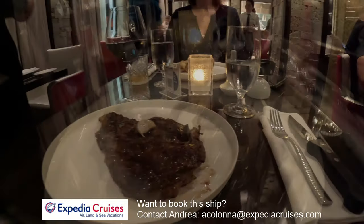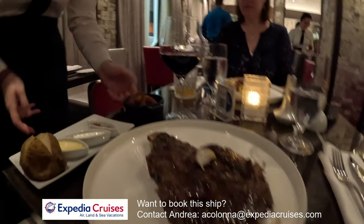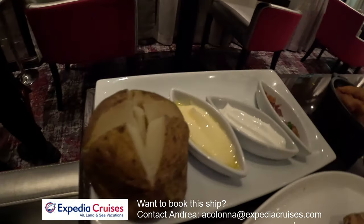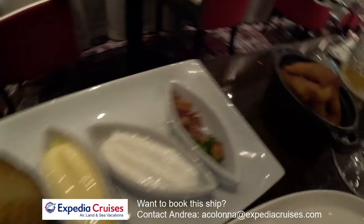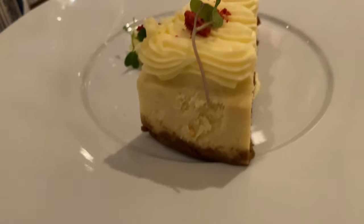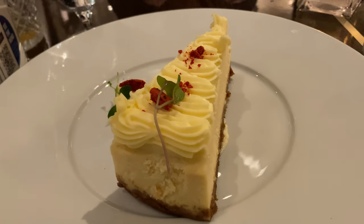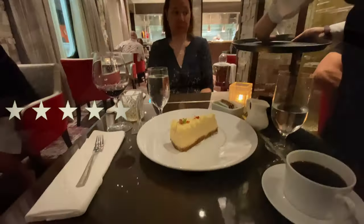But that garlic clove was amazing. And this potato with all the fixings was really good. Butter, sour cream, bacon. All it's missing is a little cheddar. Onion rings, yeah, those are good. But yeah, the cheesecake. We split this because by this time we were so full. But we at least had to try it. And we also got a regular coffee with it to kind of cut down the sweetness.